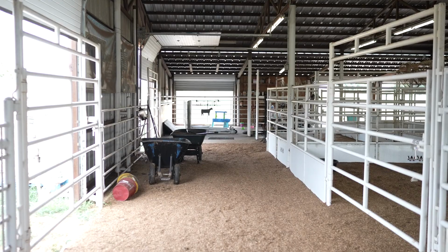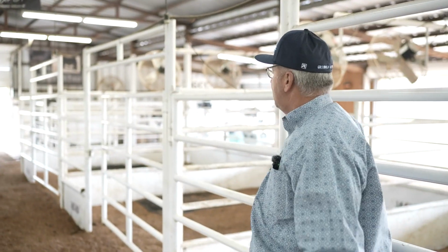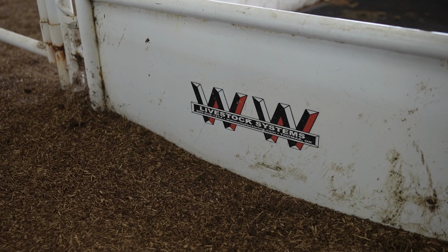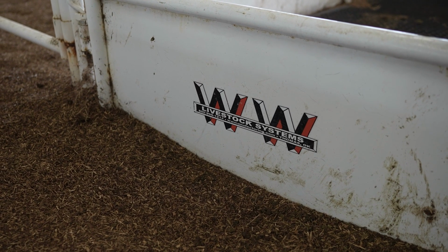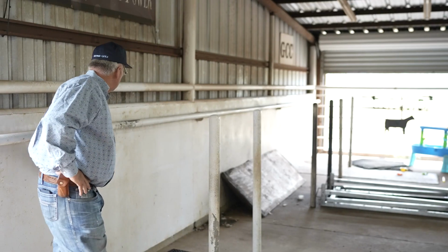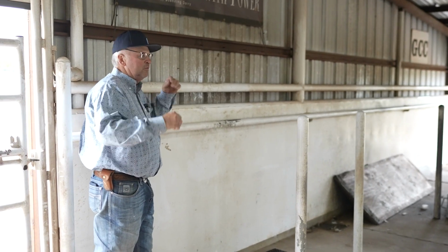We put 2 head in these pens and tie them up. People can walk in. If they wanna see them loose, we can let them out. These are all WW panels we bought when we built this. We think they're one of the best brands. They're stout. This is the wash rack down here. You know, we like a smooth front so they can't get their legs caught the first time they go on the wash rack. Sometimes they'll lunge.